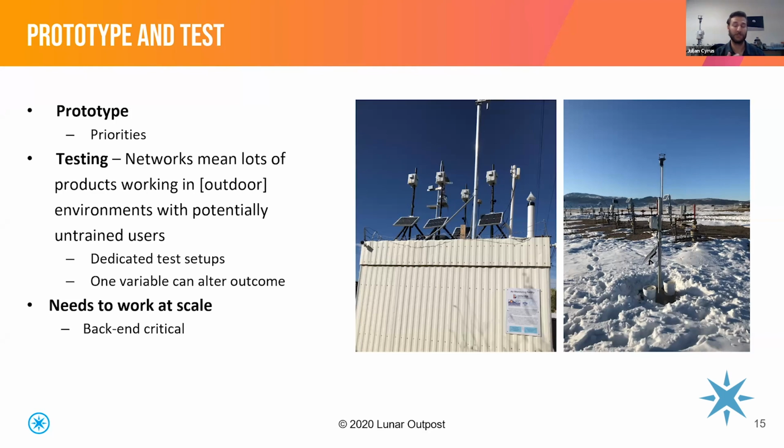And then for testing, whether it be continual testing throughout the life cycle or upfront, you need to make sure that you have a dedicated test setup. Young companies might have only a certain amount of inventory of your products, and you might want to ship and sell as much as possible, but you need to have versions of that in-house so you can test your software on, you can test new sensors on, whatever it may be, because one variable alone can alter something, and that variable might be a line of code. Variable might be how you install something. A variable might be a certain component on a PCB.